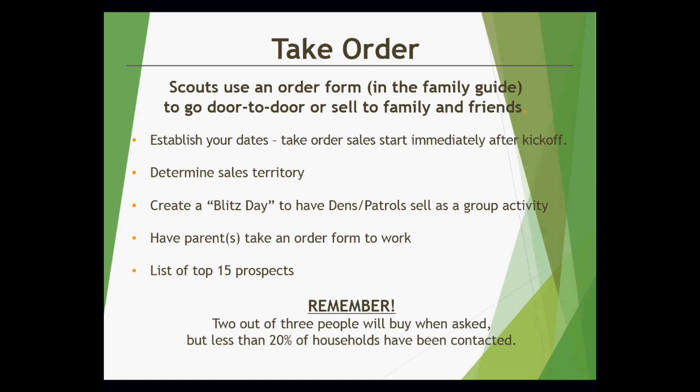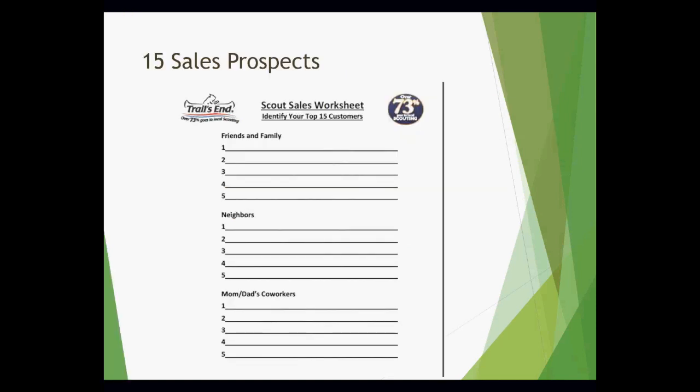So to talk about our prospects, here's the form that we put together as a starting point for you. You certainly could go to 10 or 15 in any of these categories, but it's just a starting point. Friends and family: grandma and grandpa, aunt who lives somewhere else, aunt who lives down the street, the neighbor next door on the right, the neighbor next door on the left, the neighbor across the street, and a couple people at mom and dad's work. Pretty quickly with a form like this, I'm sure we can come up with those 8 to 14 names of someone who's going to buy a product.